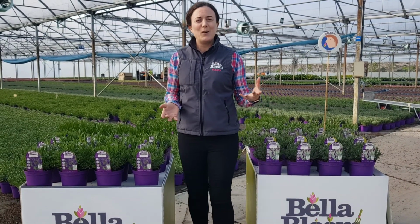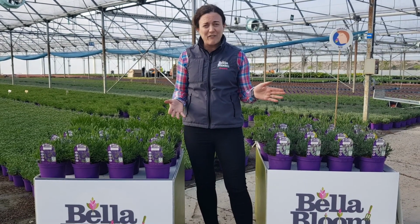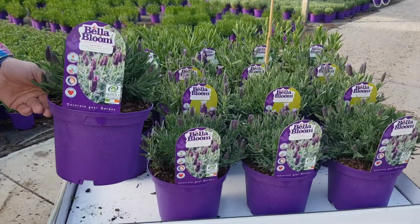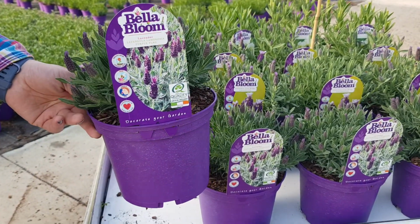I'm in Tully too, and the lavenders are looking absolutely lovely. They're coming into bud and flower, particularly the French lavenders on my right. If you want to come in closer, this is Lavandula Purple Flag. It reminds me of the habit of an English lavender. Remember, we newly introduced it last year.